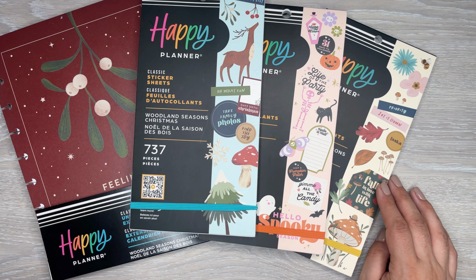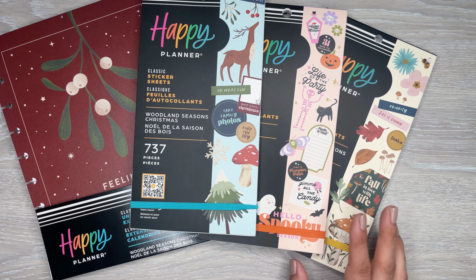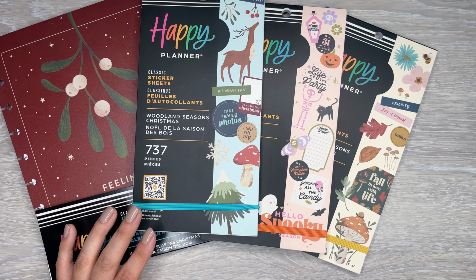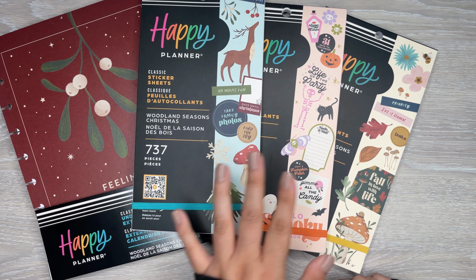But I'm just going to flip through these. I have other sticker books. I just wanted to do a seasonal category because seasonal is my favorite. And there are a few sticker books. I don't have all of them. I received just these, so definitely check out the site to see everything else. But I do have 3 sticker books.